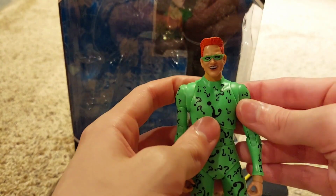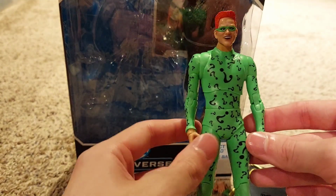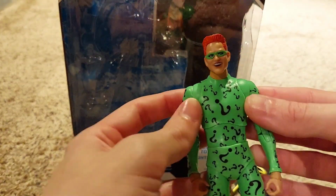I don't know exactly how tall Jim Carrey is, but Riddler in the movie was a pretty tall and lanky guy, and I think that they adapted that really well. He's not super buff, but he wasn't in the movie, so I think it's appropriate.